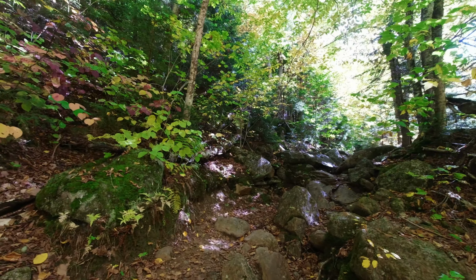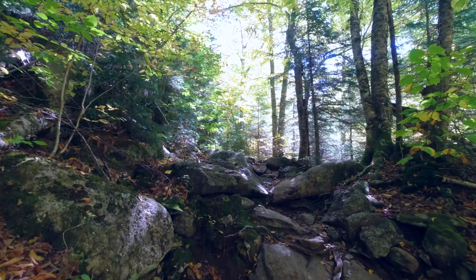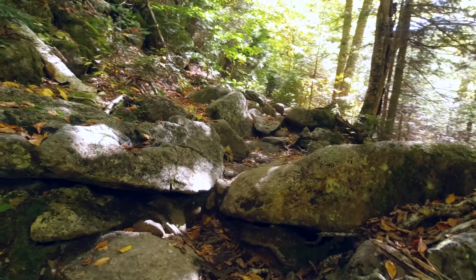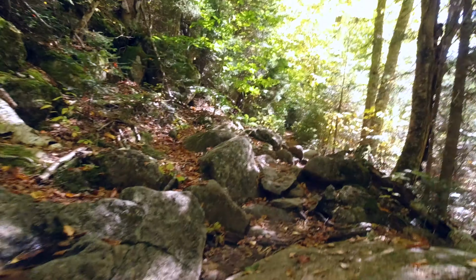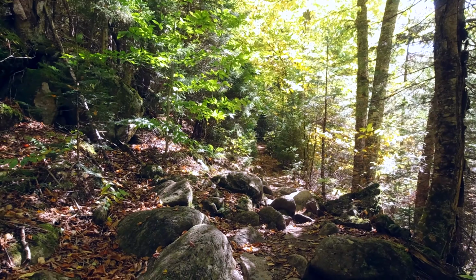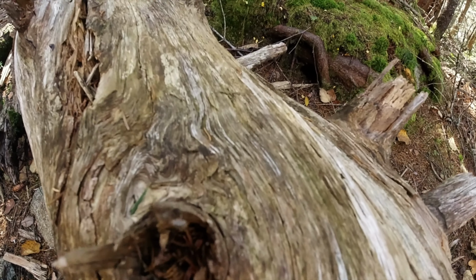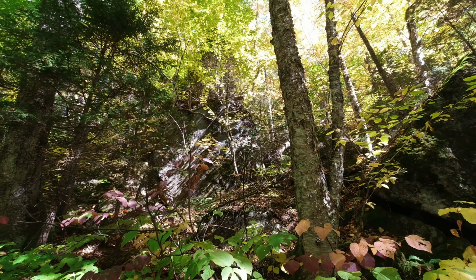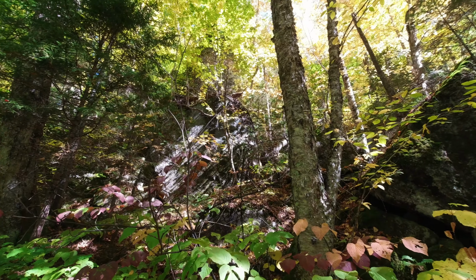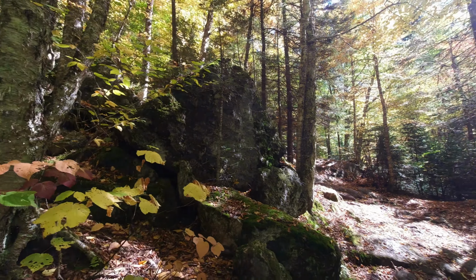This is a moderate hike because of these sections, but I actually love how you get a kind of easy section in between. Like, look up there, can you see that? Big rock. I'm gonna say glacial erratic. And some more. Really cool.